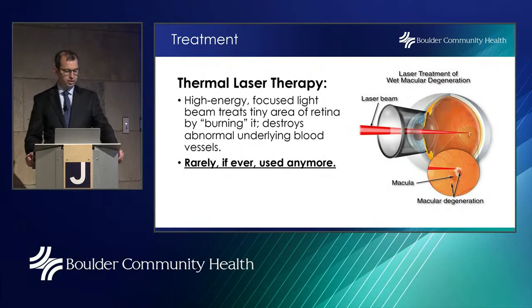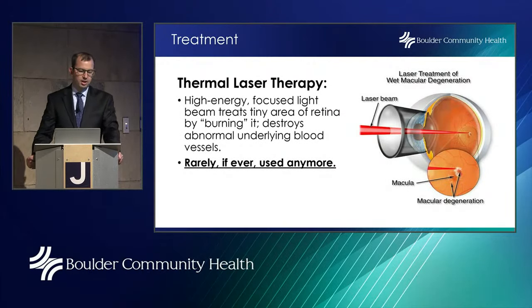So how do we treat wet macular degeneration? Well, it's a long story that's progressed over the course of about 30 years and started with treatments that really were not very satisfactory, and luckily today have progressed to treatments that are fantastic. So early in the treatment of wet macular degeneration, laser therapy was used to essentially burn or cauterize the blood vessels. As you can imagine, burning or cauterizing blood vessels underneath the retina can cause tremendous damage to the retina itself, and so this treatment is not used anymore because we have much, much better therapies.